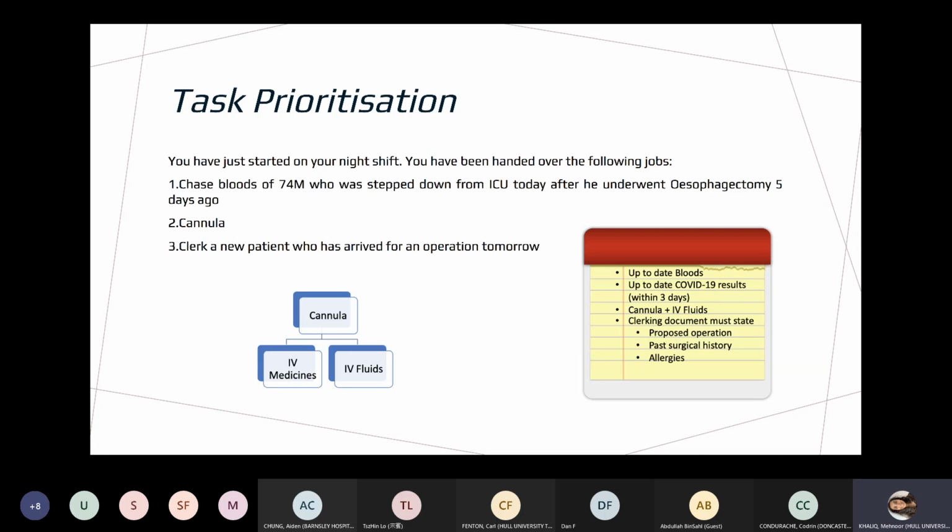So you've decided to get started with your first task, and then you get called to review one of the ladies on the ward. And just to mention, guys, we're going to be using an application called Mentimeter throughout the presentation. Each case has a different Mentimeter attached to it. If you just go on to menti.com, and when we go on it, it will have a list of numbers that you can put into the thing on your phone. And then you can answer the questions. If you don't have it, it doesn't matter. You can answer it in your head or you can type it into the chat box.